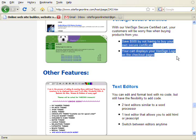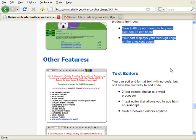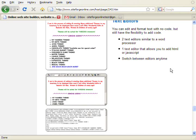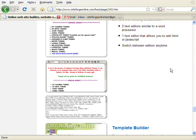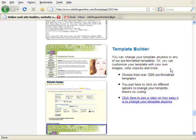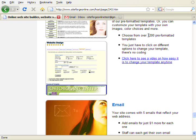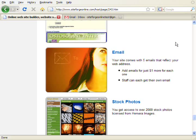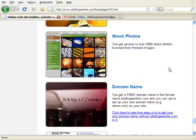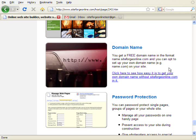Some of the other great features is our WYSIWYG, or what you see is what you get text editor. It allows you to basically enter your text and format it as you would in any word processor like Microsoft Office. You also have the ability to go in there and write HTML code on the source end of it if you're interested in that. And it says 1,200 there, but we have actually over 1,500 different templates available now. Your 5 email addresses, and adding an extra email is just $1 per each mailbox, and over 2,000 stock photos available to help you build your website and make it very functional.